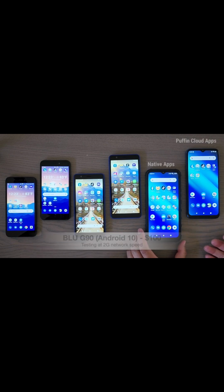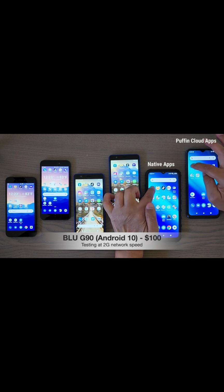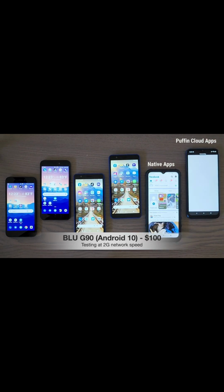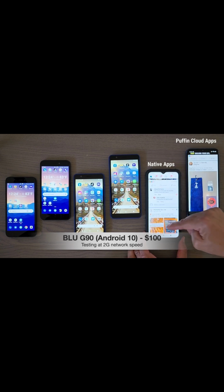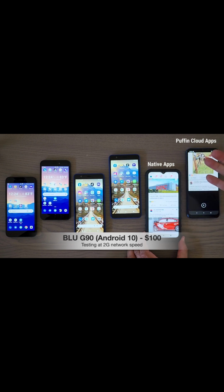Now at 2G speed, let's compare the performance of a $100 Android 10 smartphone. Here's a native app, here's a cloud app. Remember that it's a first launch. At $100 at 2G speed, first launch, native app not bad, but look at the scrolling. This is the cloud app. It's slower at first use, but look at the scrolling performance. The scrolling slow. Very fast here, slow, okay.